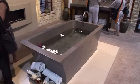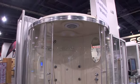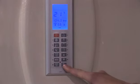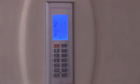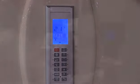Now, speaking of pampering yourself, imagine combining a whirlpool tub, steam room, and a spacious shower into one easy-to-use self-contained unit. That's exactly what Steam Planet has done, and they put all of their controls into a simple electronic interface. We saw a similar control panel last year with Kohler's DTV electronic shower control, and this year they've added lights and music to the mix so you can customize every aspect of your shower to all of your senses.